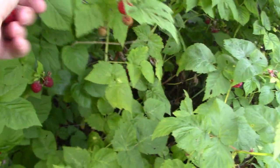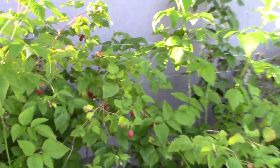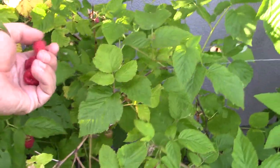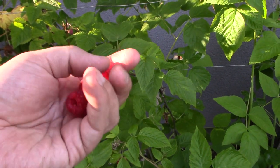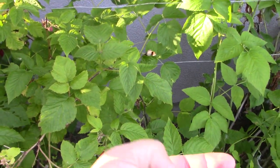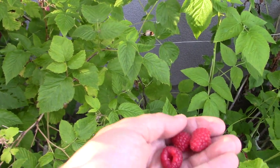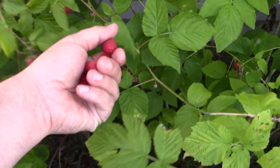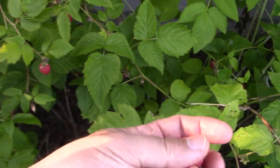For this variety, these are enormous berries. And then the Tulameen berries, again, these are the ones that are noticeably sweeter and have a much milder flavor. They look very similar, but you can see the Boyne are rounded, whereas Tulameen are a lot more, let's call it cone-shaped, conical in shape.